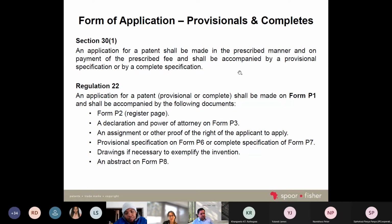Then Regulation 22 says that an application for a patent, whether it be the complete or provisional, needs to be made on Form P1 and will be accompanied by the following documents. So your P1 is your application document, which just has the details of the applicant, the address, and what it is that they're looking to obtain protection for, with the title of the invention. And that must be accompanied by your P2, which is what becomes your register page.